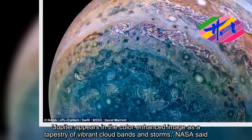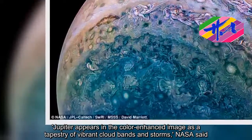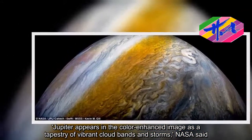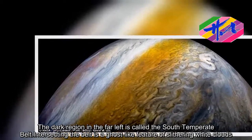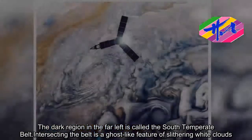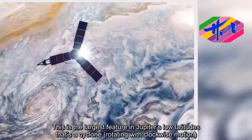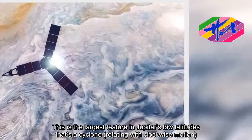Jupiter appears in the color-enhanced image as a tapestry of vibrant cloud bands and storms, NASA said. The dark region in the far left is called the South Temperate Belt. The belt is a ghost-like feature of slithering white clouds. This is the largest feature in Jupiter's low latitudes. That's a cyclone, rotating with clockwise motion.